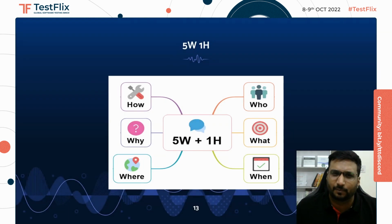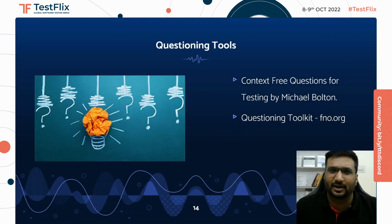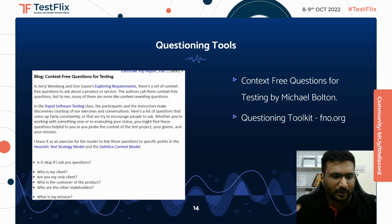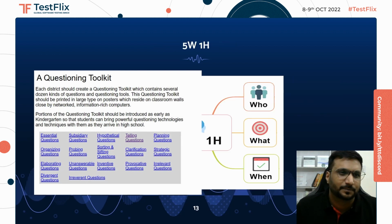Second is 5W1H, which is ask questions. Ask questions about who, what, when, where, why, how, and understand the context better. If you want, you can also use questioning tools. There are toolkits available that can help you reveal your context more clearly, and understand more about questioning. Questioning is a powerful skill for testers.